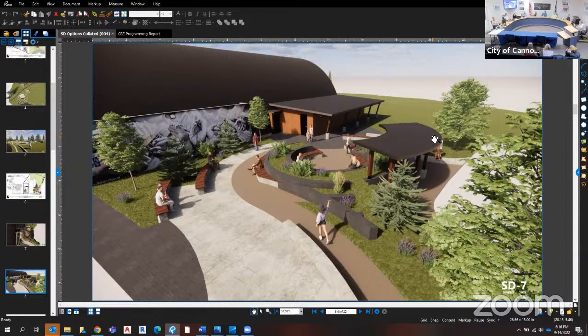The lean-to that you see there doesn't look like the lean-to that's currently attached to the side of the barrel vault gym. That's intended to be the same lean-to in this particular option. We've given it a different roof, and we would reside it and make it a little more inviting and more aesthetically appealing on a budget.